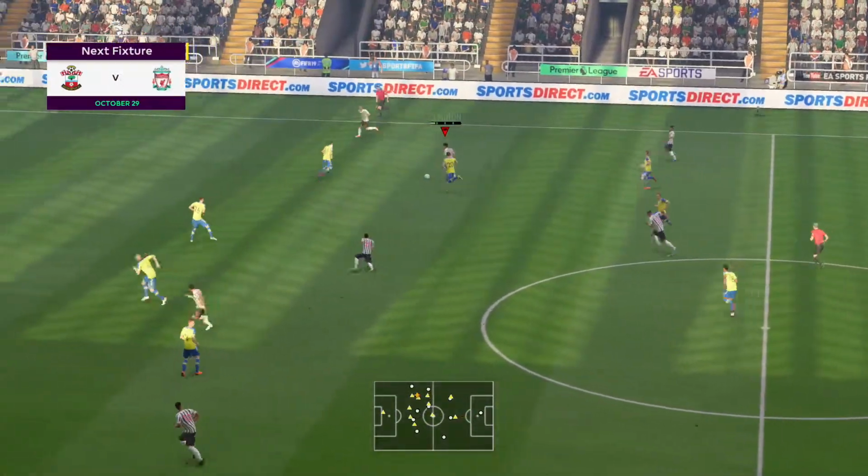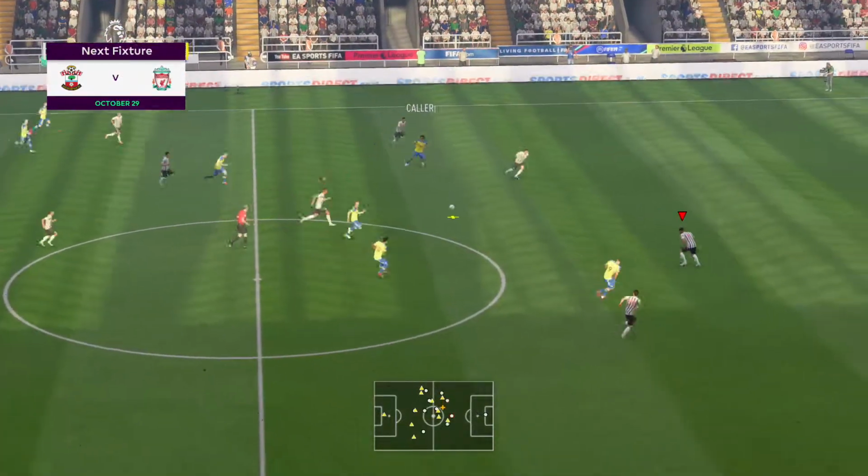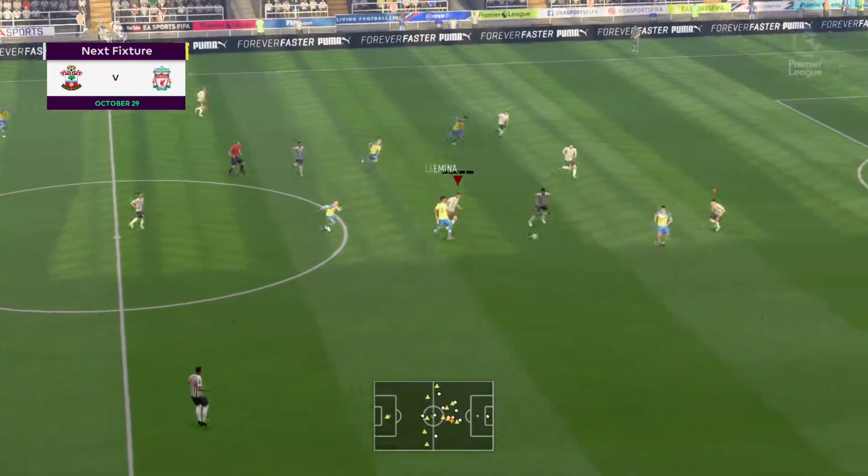And moving on, Alan, looking ahead, Southampton's next game. They're playing Liverpool in the next match, Martin, and I do think it's going to be tight, this one.